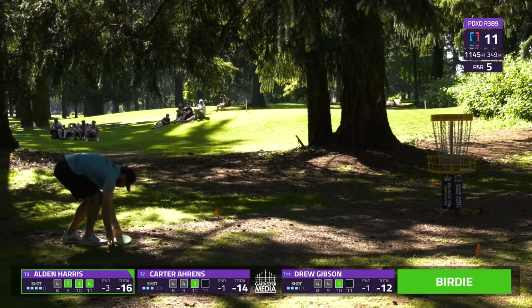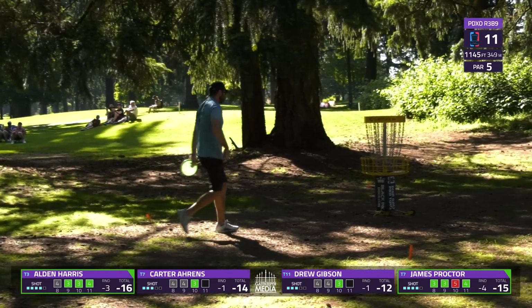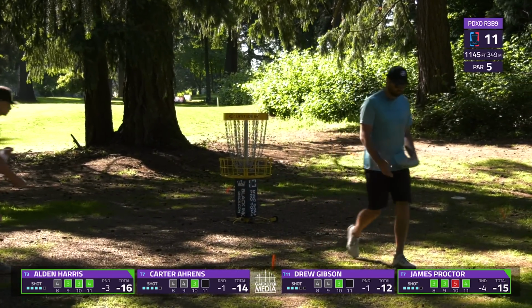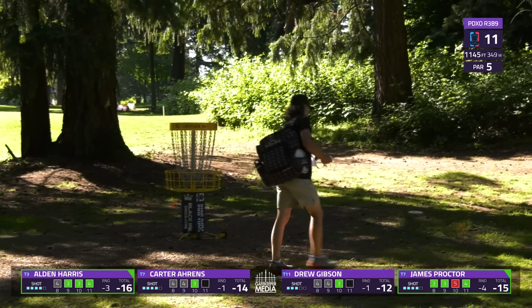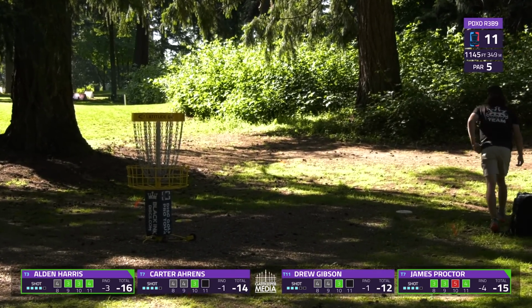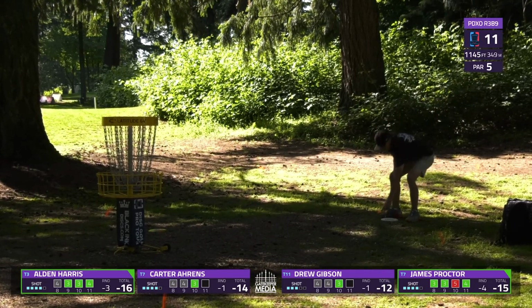Yeah, potentially a couple chances with full flights. But I think this is the kind of hole that nobody in the field is complaining about. Good score separation, fun to throw, rewarded when you throw good shots.